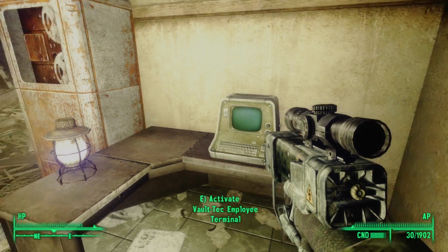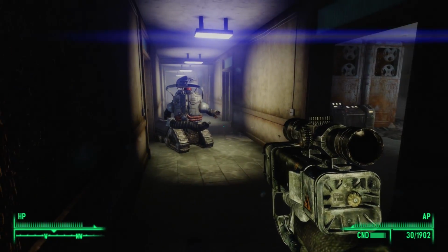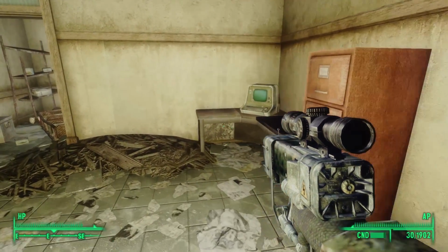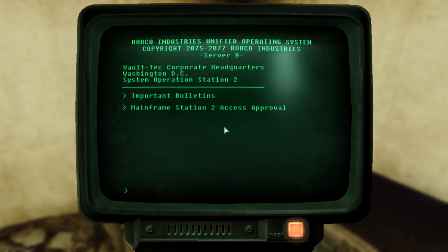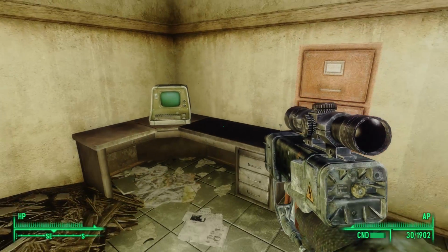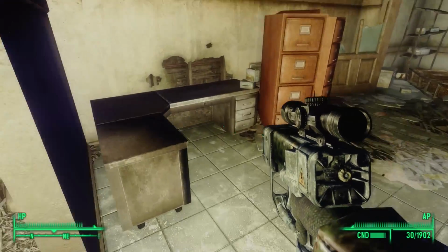Backing out of this room and continuing down the hallway, we see the master brain we destroyed earlier and a doorway to the right. This leads to another workstation where we find the System Operations Station number 2 on a desk to the southeast. Here we see all the same important bulletins, and we can choose Mainframe Station 2 Access Approval. With this final bit of access approved, we can open the door to the mainframe. But of course, first we have to find the mainframe.